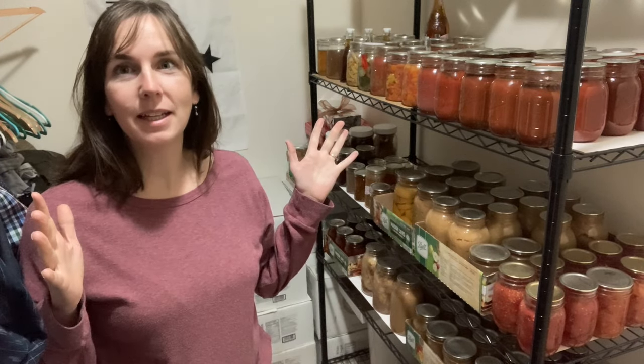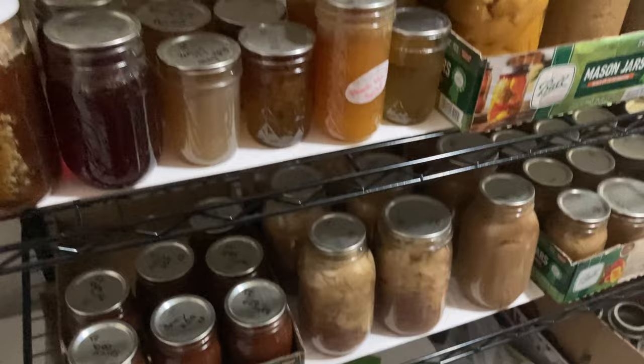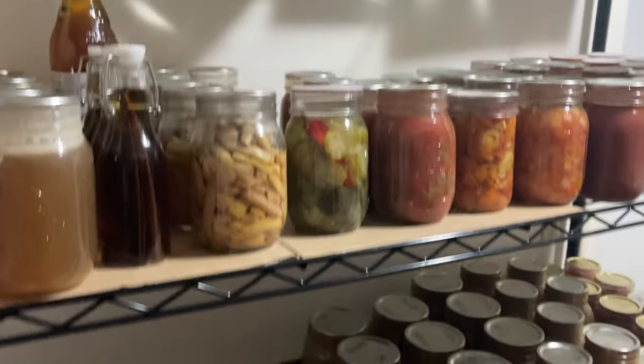Today I am in my closet because this is where I have my pantry of home canned goods. I don't have a lot of clothes, but I do have a lot of food. I wanted to take a video right at the end of the harvest season to show the totality of everything that we had produced on our homestead this year, but I didn't get to that video before we started pulling from our pantry.